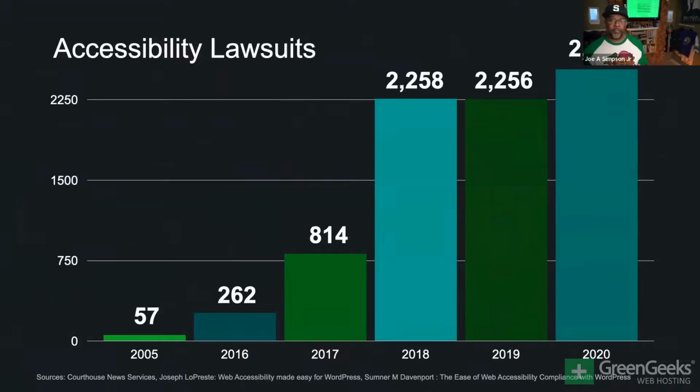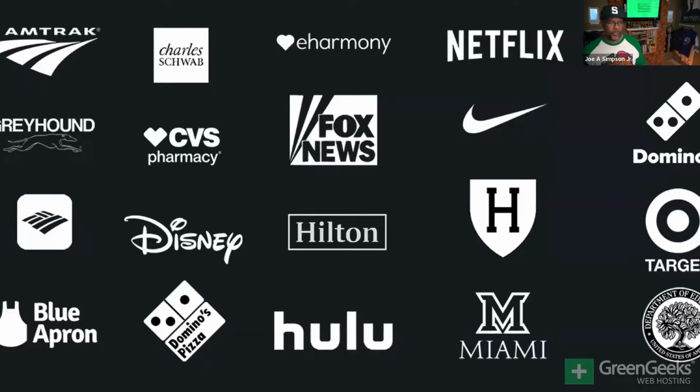This is a chart that I love to share. I saw Sumner Davenport present this chart back at WordCamp Santa Clarita. I also saw a gentleman in Vegas talk about something similar, but I love to present this because in the previous slide, there were so many large companies that have been dinged for accessibility. If we take a step back, let me do that. Yeah, so Amtrak, all sectors of American business, food, education, entertainment, they've all been dinged because their sites weren't considered accessible and open to all.